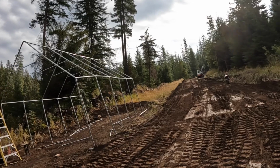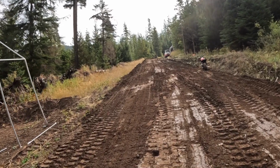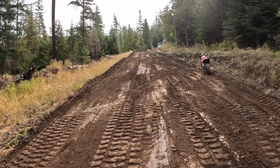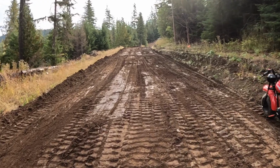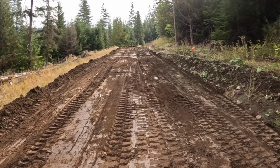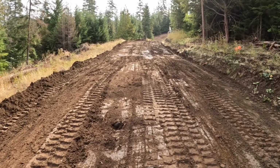All right, so this is what Brian's been doing. He's been taking this up. I drove my truck up here yesterday, and it was pretty slick. My tires got so gummed up with this sticky, muddy stuff that I actually had to put it in four-wheel drive, even though we're going up just a little bit of an incline, but it's not that steep. So that's what's going on right now. Brian's just getting a little bit of this stuff done.